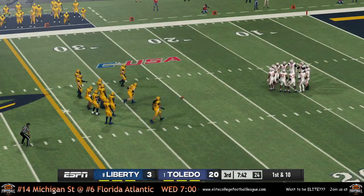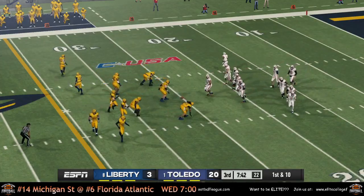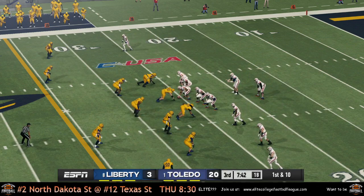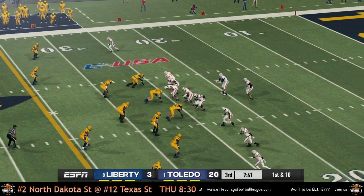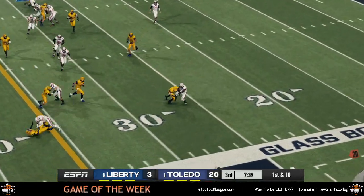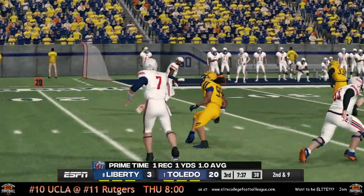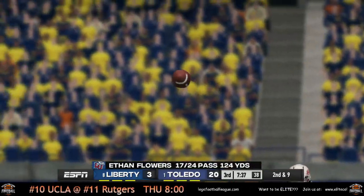So can the defense match their effort from the last drive with another takeaway? So much in football is about how you respond to adversity. Moving forward after a turnover is a perfect example of that. Makes the catch, and he's got nowhere to go. Call it a gain of 1 yard. That brings up second and 9.